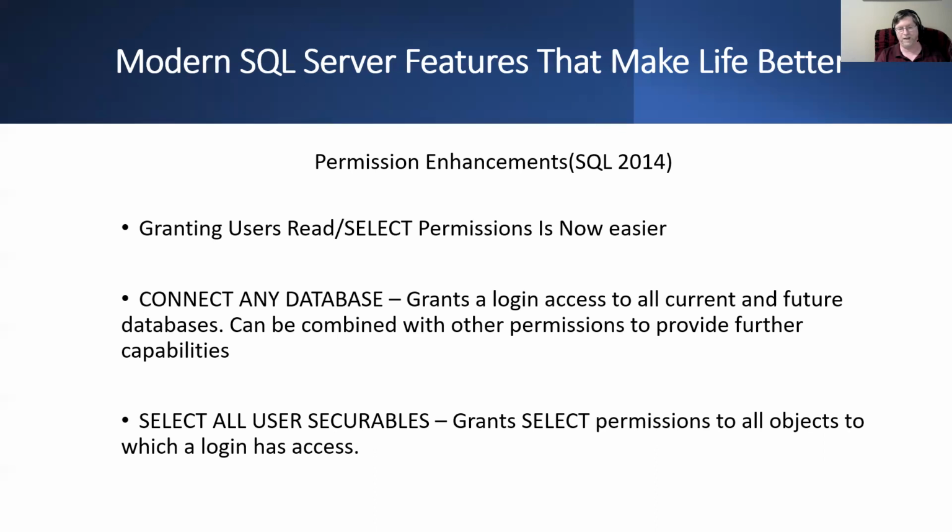So they can then use these permissions, which are easy and quick to set up, to write their own reports without requests to an IT department. And the additional great thing about this connect any database is that it grants access not only to the current databases that are made on the system, but also any future databases.